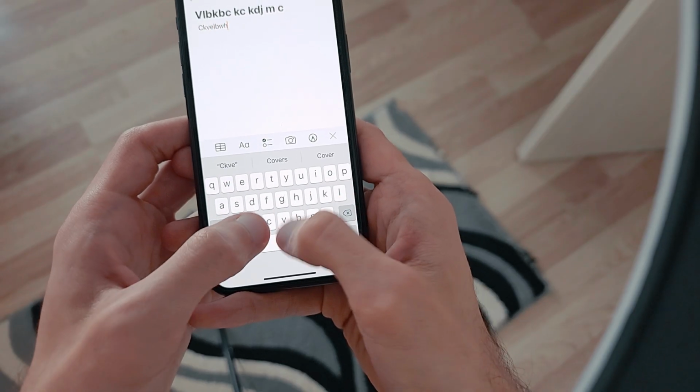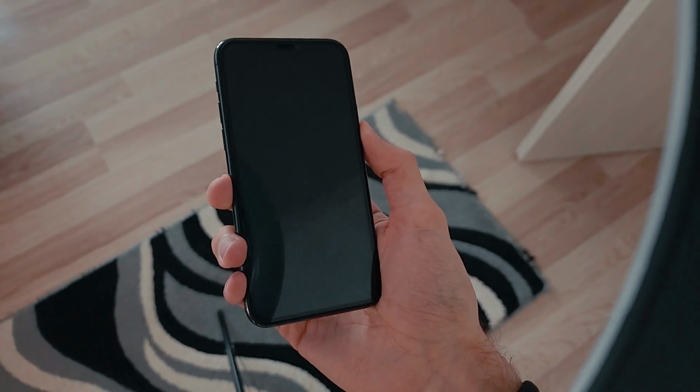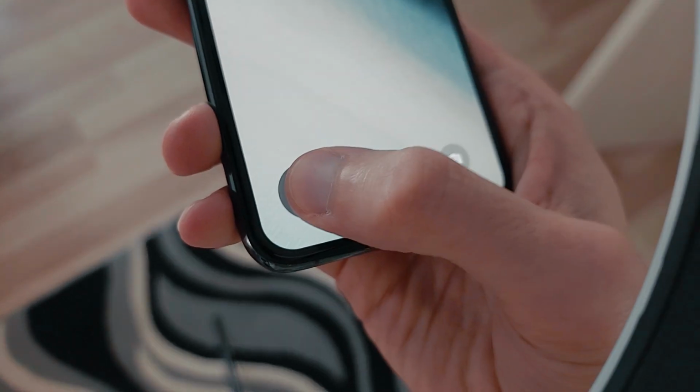Just by typing on the keyboard, it gives you this relaxed feeling. Also, when turning on flashlight, the combination of vibration and sound is amazing.